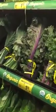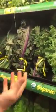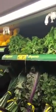Okay, another thing that we're looking at is kale, all right? Kale is rich in vitamin K. It's one of the best vegetables that you can put into your body. It's got a lot of fiber, vitamin K, and it's also very versatile. You can put it in your shakes, you can roast it, you can make soups with it. Great addition to our cart, all right?